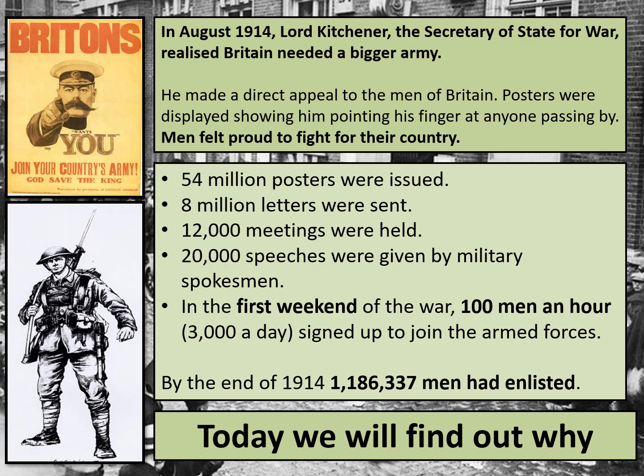However, for those that need a little bit of persuasion, there were a lot of things in place. For example, 54 million posters were issued encouraging men to sign up voluntarily. Now, this is something we're going to be exploring a little bit more in today's lesson. 8 million letters were also sent out. 12,000 meetings were held, and 20,000 speeches were given by military spokesmen. These things, combined with many other ways of encouraging men to sign up, were quite successful. In the first weekend of the war, 100 men an hour signed up to join the armed forces. That's 3,000 men a day.